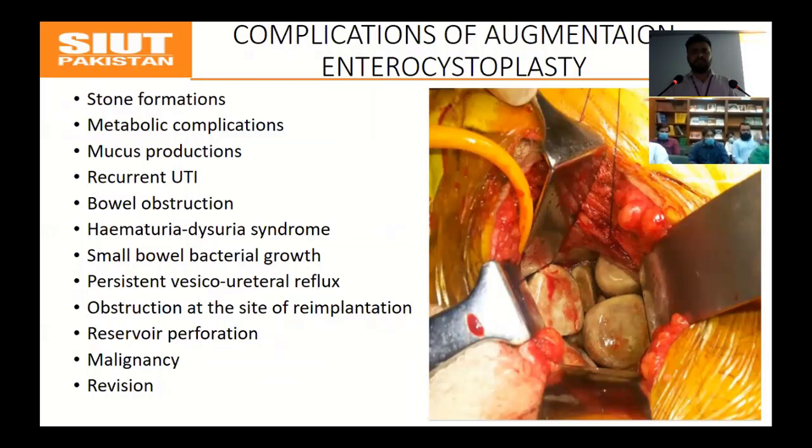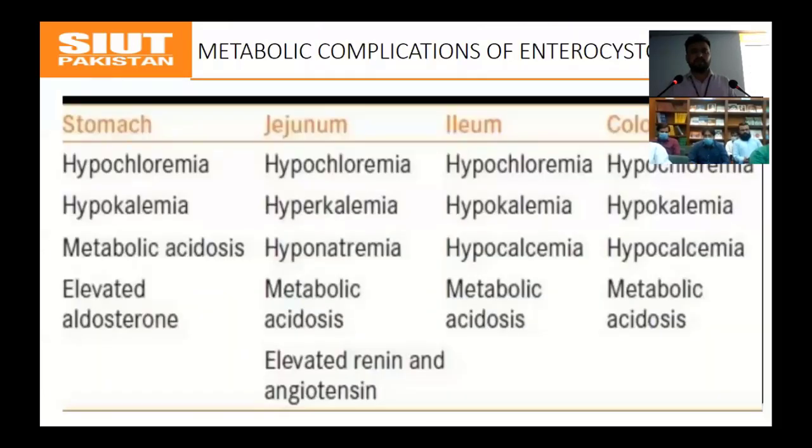Complications of augmentation cystoplasty include stone formation, metabolic complications, mucus production, recurrent UTI, bowel obstruction, hematuria-dysuria syndrome, small bowel bacterial overgrowth, persistent vesicoureteric reflux, obstruction at the site of reimplantation, reservoir perforation, malignancy, and there may be revision of surgery. The metabolic complications of augmentation cystoplasty in cases of stomach may include hypochloremia, hypokalemia, metabolic acidosis, and elevated aldosterone.